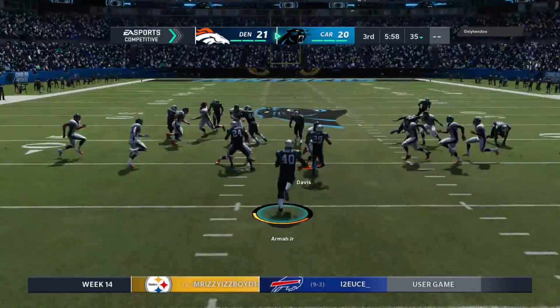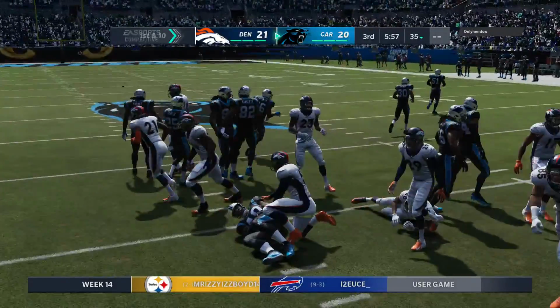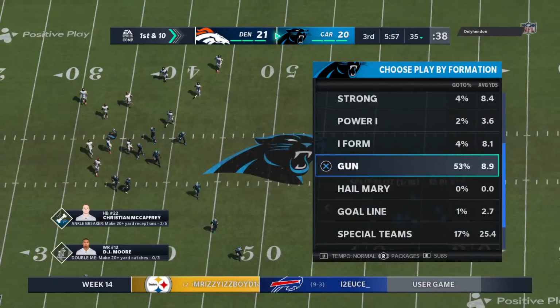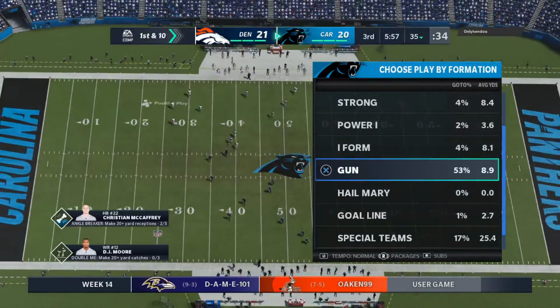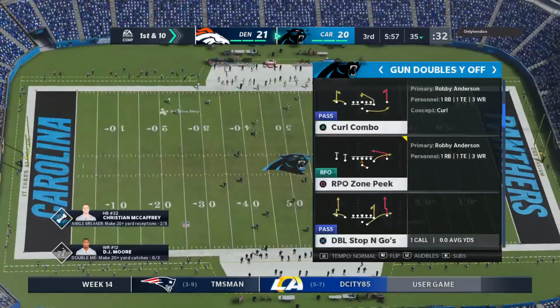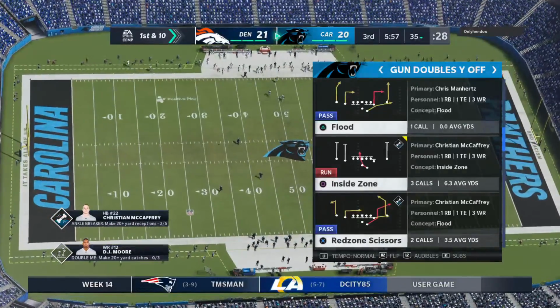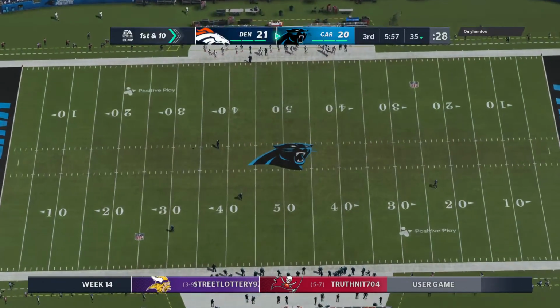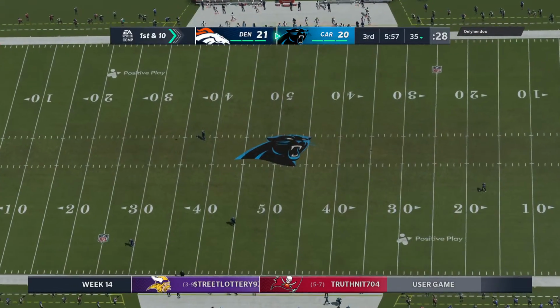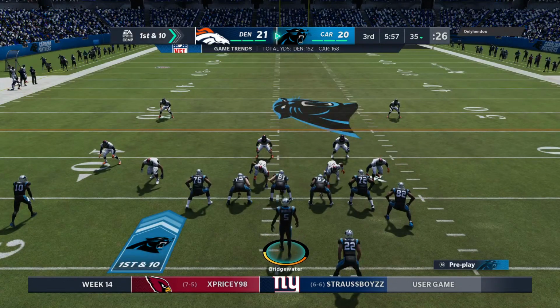And a short kick taken at about the 16. The lane opens here. He's past the 30. Panthers take over first and 10 at their own 35-yard line. The Panthers out there and ready to begin their next drive.